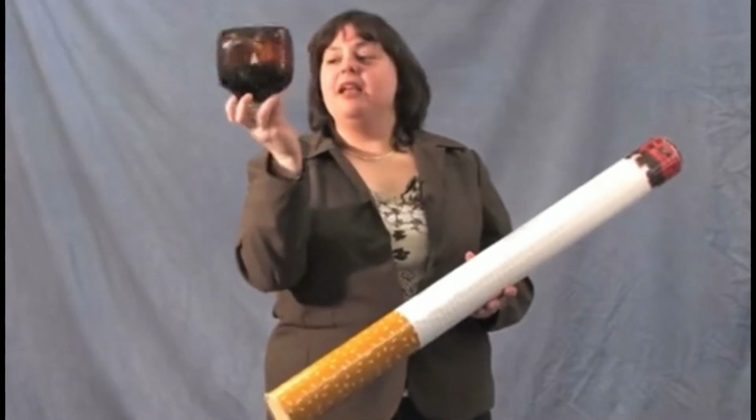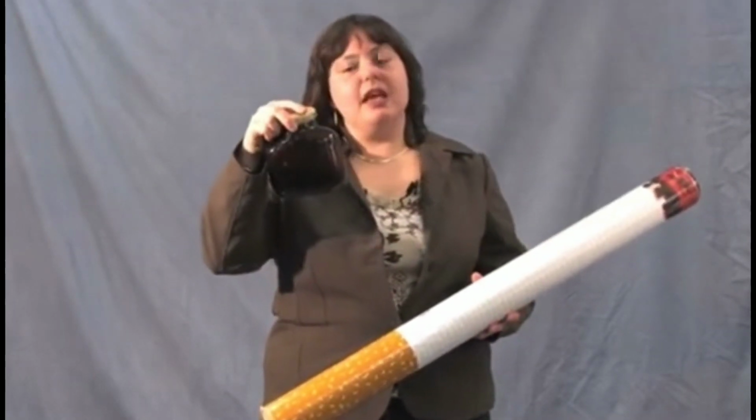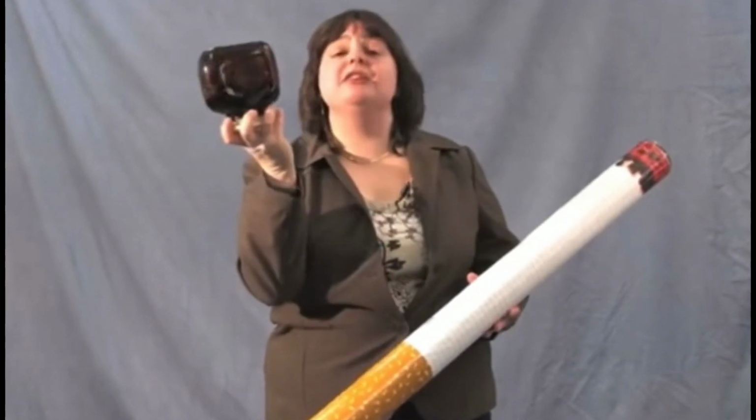The second thing it does is it filters out that tar. This is tar. This is what the lungs have to process if someone smokes just a half a pack a day, every day in a year. This is what causes the lung disease.